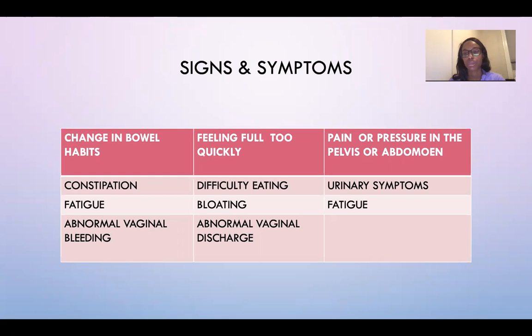But these signs and symptoms are very vague, and they can be a cause of a different, benign disease or a different type of cancer. So they're not very telltale.